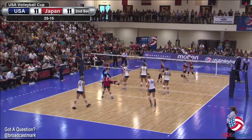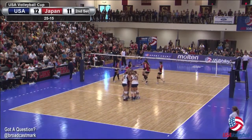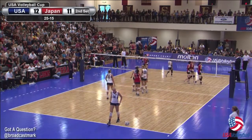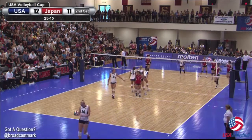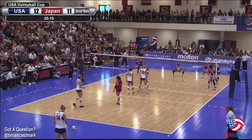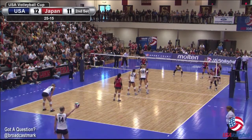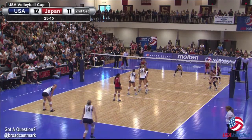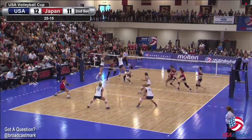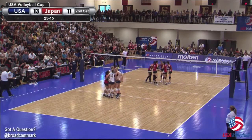Jumper from Nicole. That one will trickle over and get to the ground. My goodness. There's nothing you can do about that one if you're the Japanese team. The setter. Yeah, the setter was ready for that one. It was going to hit the net, trickle over, but it trickled all the way along the net, ended up falling on the ground. That's pretty much impossible to pass. That one tips the net and goes a little bit farther. That one's passable. And another stuff block, Kim Hill and Lauren Paulini.